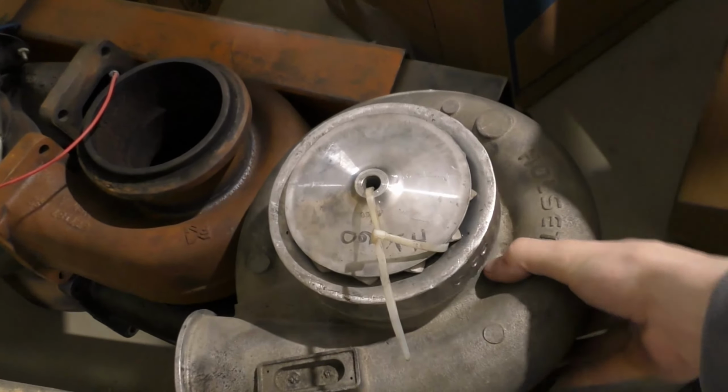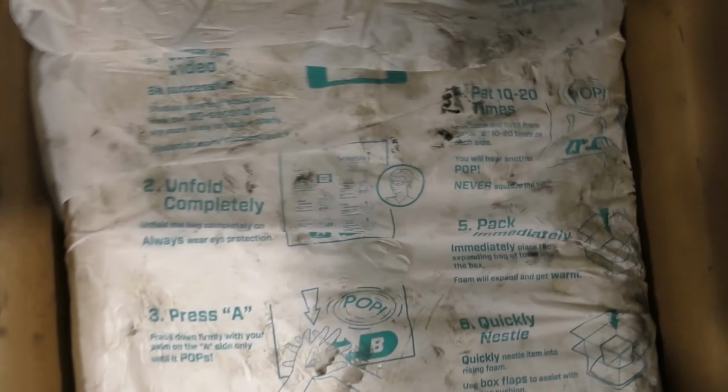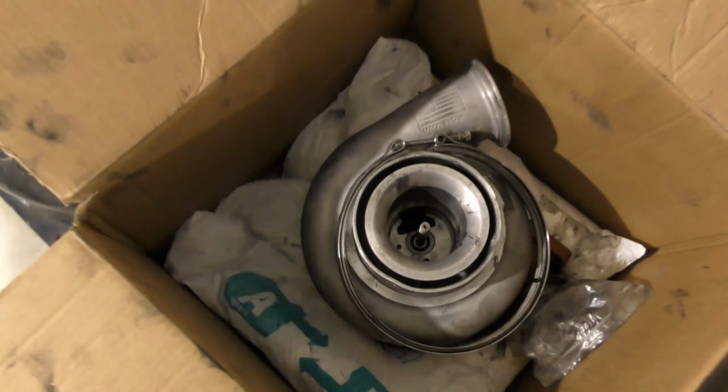HX60, this wheel and cover is still good. This can come to Keystone. Here's an HX60 core, 4 different S400 housings, all 1.32. There's another S400 that I ran literally 3 runs, and I just blew past it with the drive pressure.